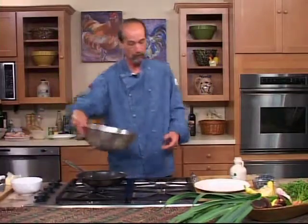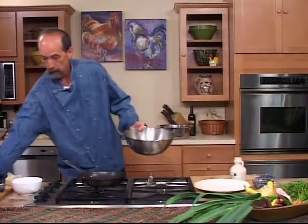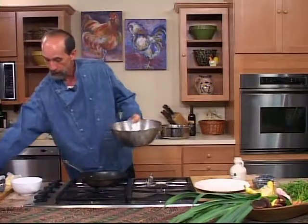Okay, so we're going to now make some crepes. I'm going to show you a basic recipe, and then we're going to make some blueberries with the maple syrup. For crepes, we're going to use a cup of flour, and then we're going to have 2 eggs blended into the flour, and the liquid that we use is about a cup of milk.